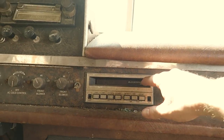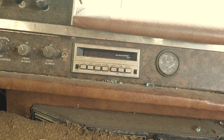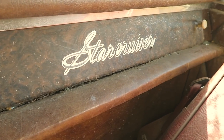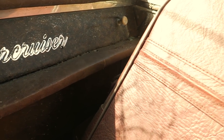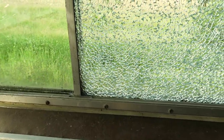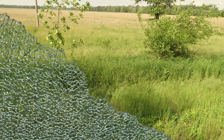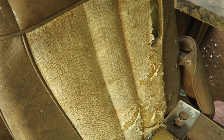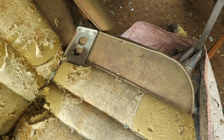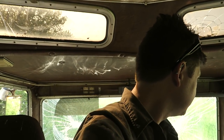Okay, I thought that might have been an 8-track for a second. Man, all this leather, it's all leathered out up here. Look at these walls. That leather wall there. This thing is nice. Oh, that's an old luggage.